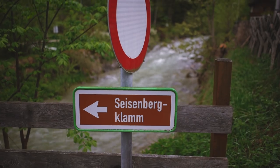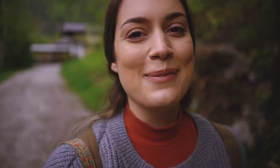Okay, we finally made it to Seisenberg-Klemm Park, which I think has a hiking trail with a gorge and caves and rivers and stuff like that. So yeah, we're just walking up there now and we're gonna take lots of photos when we're there.